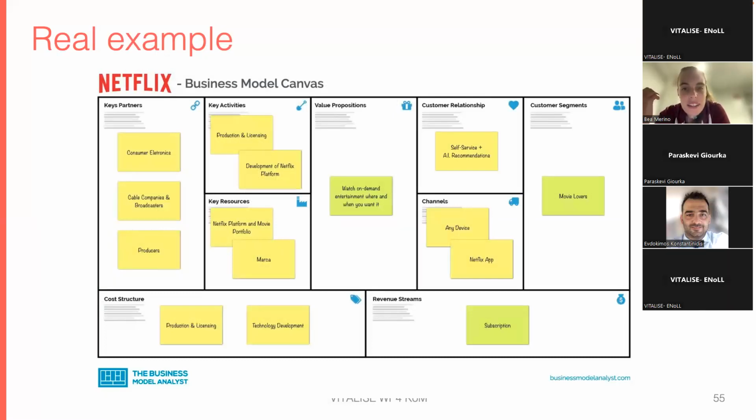What about the key activities? They are doing licensing, and they will need the development of the Netflix platform, of course. The key resources are the Netflix platform and the movie portfolio, because they have to choose what to put inside. And what about the key partners? They have the cable companies and broadcasters, the producers, and the consumer electronics makers, basically.